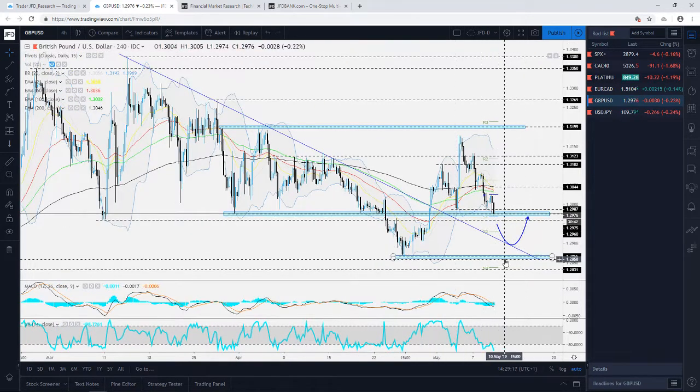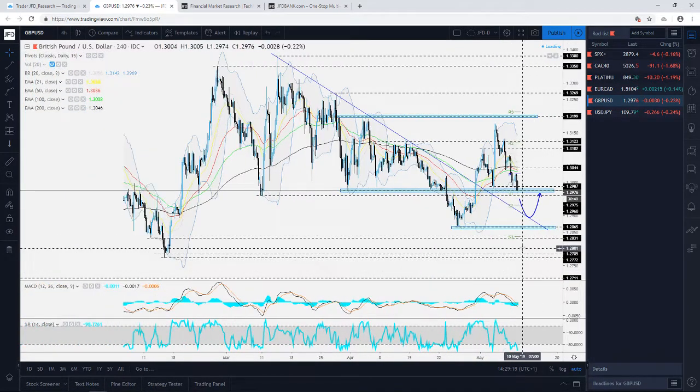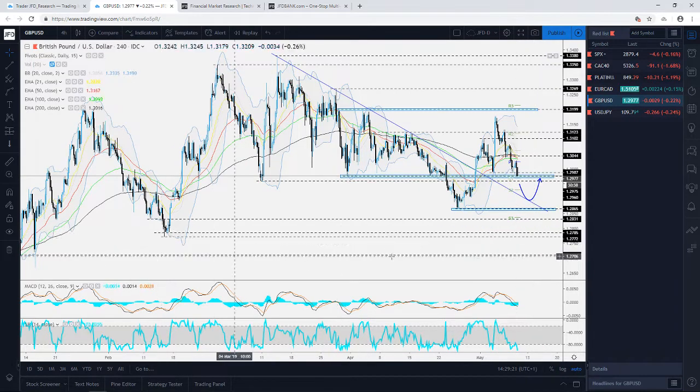But if it fails to withhold, then, well, I mean, it could roll over and travel all the way down here, potentially reaching the lowest point of February near the 1.2770 zone. So keep your eyes on down, guys.